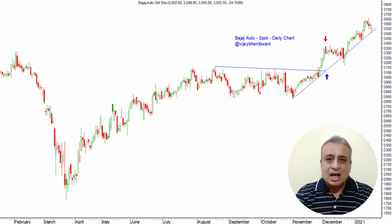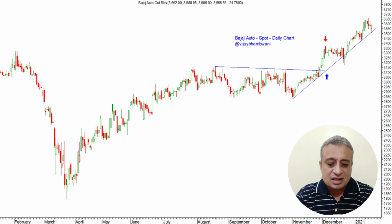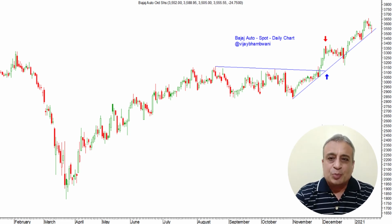Friends, drawing a trend line is the simplest thing that a technical analyst learns, and I'm going to show you in these two charts of Bajaj Auto and Axis Bank how drawing the trend line and treating them a little more differently can actually make a lot of difference. So let's go right ahead. Coming up on your screen is the first chart of Bajaj Auto. It's a daily spot chart.